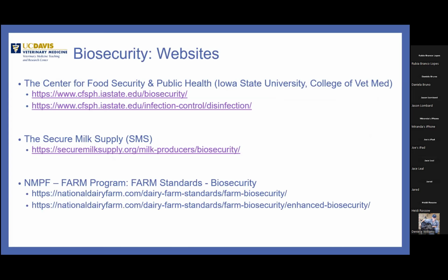A lot of the recommendations that I'm going to be talking to you about come from these 3 really good websites that you can go to that'll walk you through how to make a biosecurity plan for your dairy. They have multiple different types of signs that you can print out, both in English and Spanish, for biosecure area, please stay off, wash your boots, all kinds of different things.